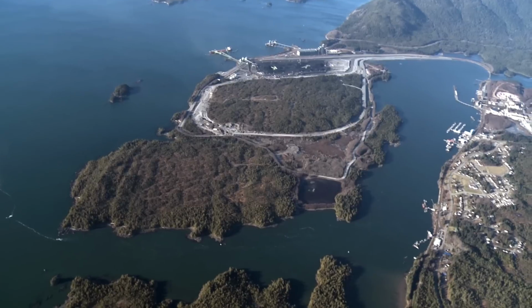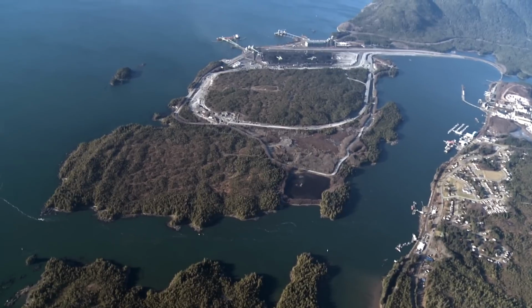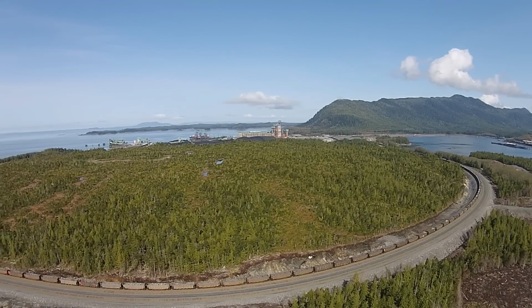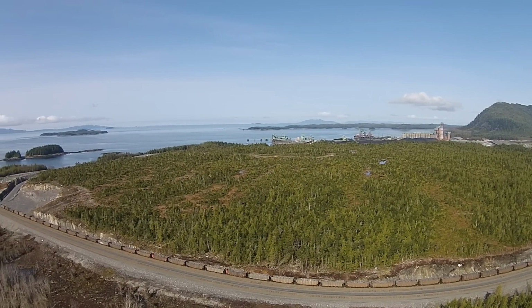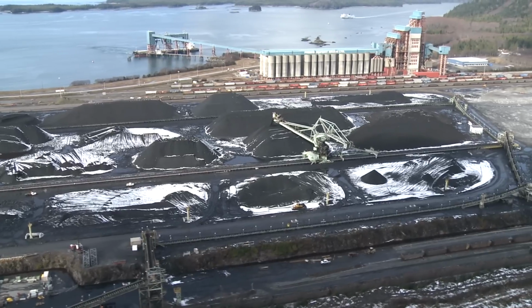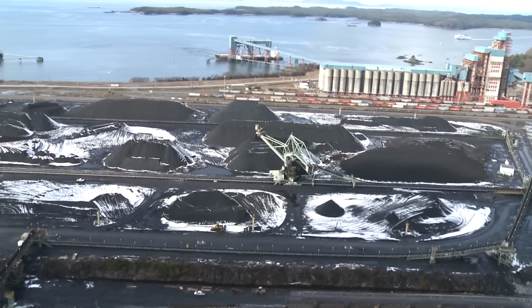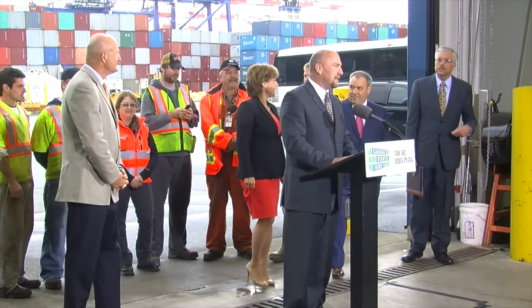Today, another chapter of the port's Gateway 2020 vision is being written at the Ridley Island Industrial Site. In the port's outer harbor, Ridley Island has provided deep water access for coal and grain vessels for over 30 years. But in 2011, investments from 5 partners made it possible to unlock this site's potential for further growth.